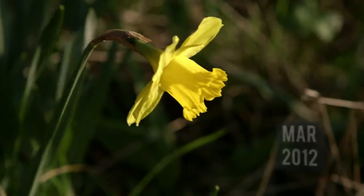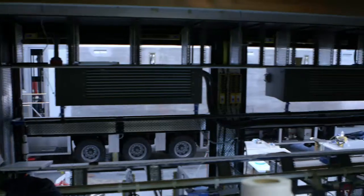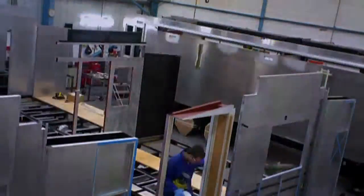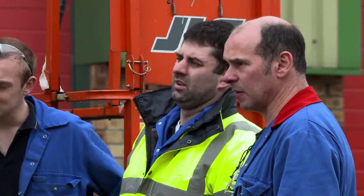It's spring, and back in Colchester, the exterior builds of the OB trucks are nearly finished, and the interiors are also starting to take shape. One of the biggest challenges on this job is the strict weight limit, and supervisor Julian Page is keeping a close eye on the scales.